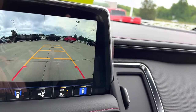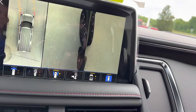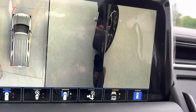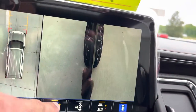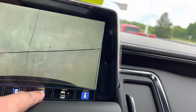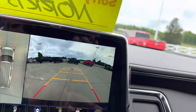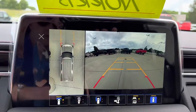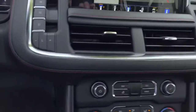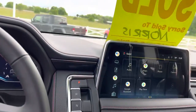You ever hit a curb? You ever get a little curb rash? How about these looking straight down at your wheels so you can see exactly how close you are to an obstacle or curb? Looking at the fronts or the rear wheels. Trailer hitch view if you're hooking up a trailer. Perfect. And you can also go full screen. Too much to tell. Absolutely beautiful.